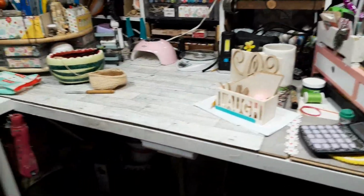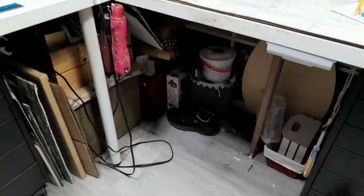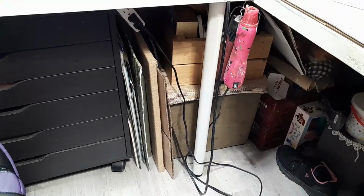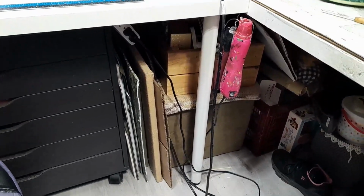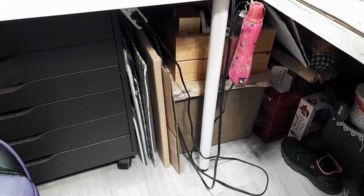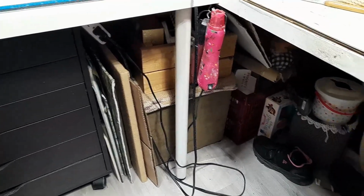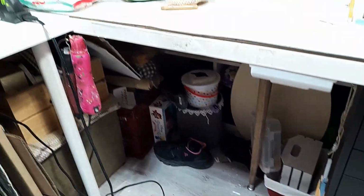And then under the table, it's a little more organized. Right over here is the tall stuff, like my cutting mat, my glass mat too. I just got a glass mat for when I'm doing polymer clay. And then just random supplies down there.